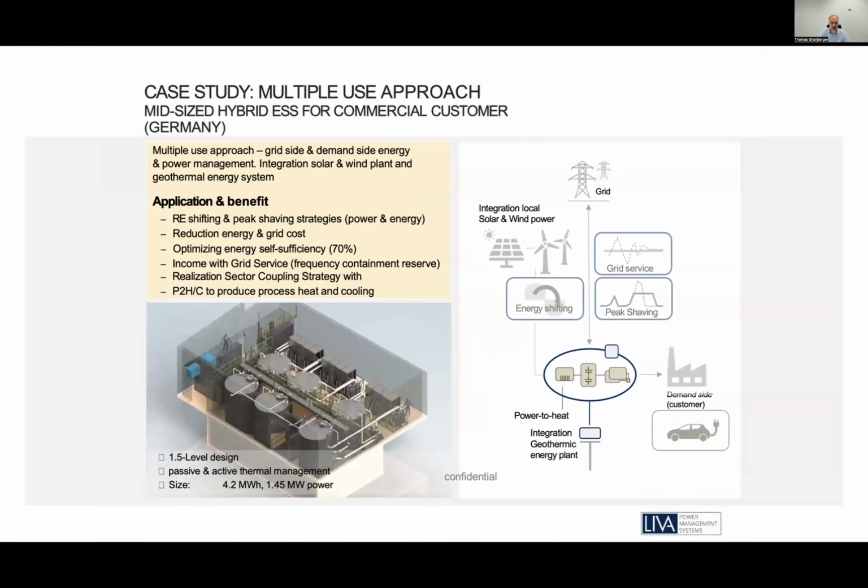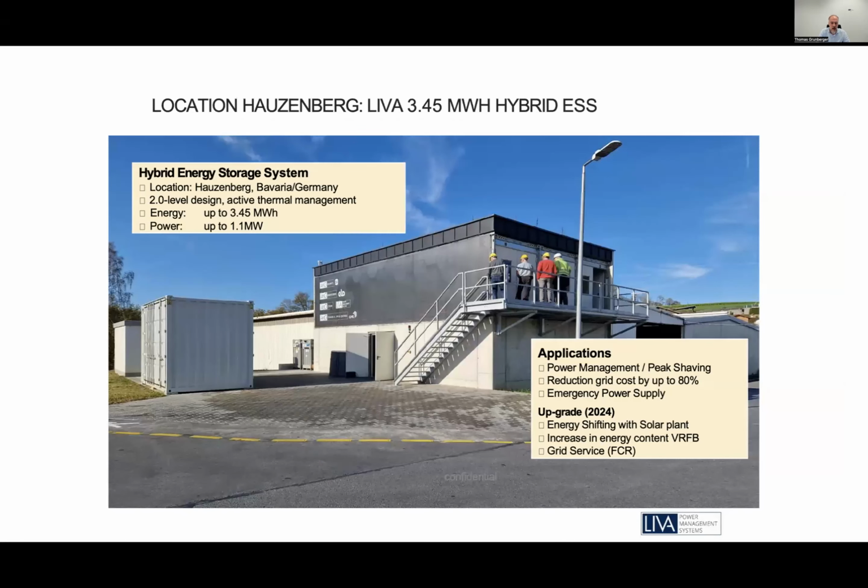Next year, in 2024, we are upgrading this installation. We are adding a fairly large solar installation on the rooftops of these neighboring buildings. Then we will increase the energy content by simply adding electrolyte into the tanks. In addition, we want to then provide grid services to the net supplier.